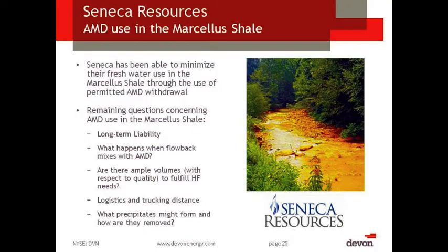Another operator who's done a similar thing is Seneca Resources right here in the Marcellus. We have acid mine drainage, and they've been able to minimize their freshwater use through the use of this permitted acid mine drainage withdrawal. Now, I believe Range, I believe Anadarko, and some other operators are using this AMD in the Marcellus.